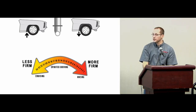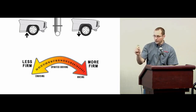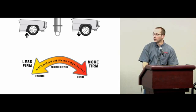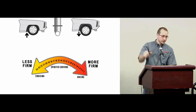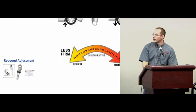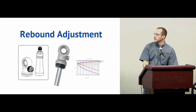I've had some shocks in the past on my Chevelle that you click them, and you just don't really feel the difference at the wheel. With these shocks, you'll very soon get to the point where you're like, that's too much, I need to back it back down. So again, there is a wide range of adjustment on it.